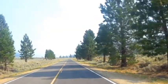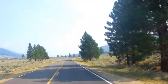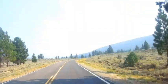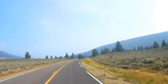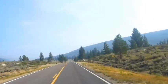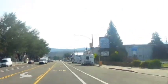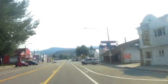A smoky day. All that smoke is coming from the Mosquito Fire on the west side of the Sierras by Placerville, Placer County. Hopefully we won't have it so bad at the Owens River. Beautiful downtown Bridgeport. Bye-bye Bridgeport. See you another day.